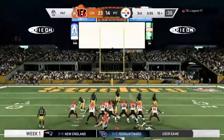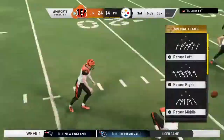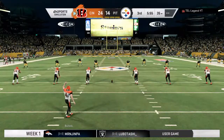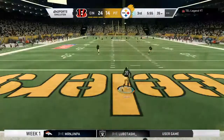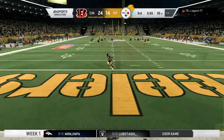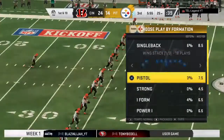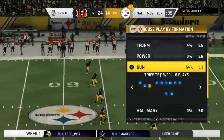Those linebackers, they love when those short throws come and those eyes get real wide, don't they? How about the anticipation on the play? Reading, reacting, and then the ability to catch the football and take it in the opposite direction. The Steelers take over first and 10 at their own 25-yard line.